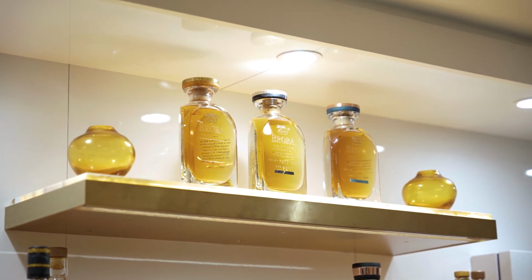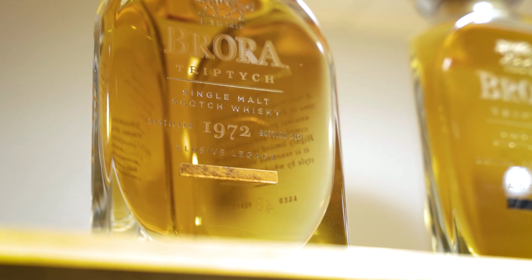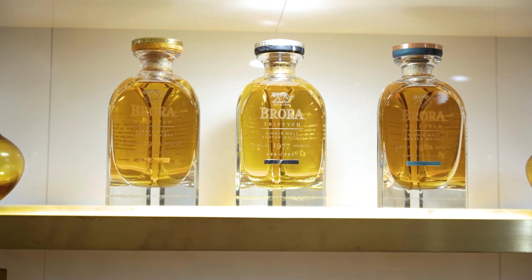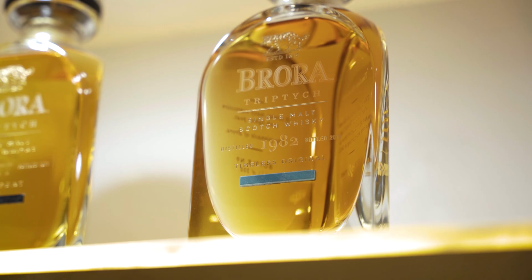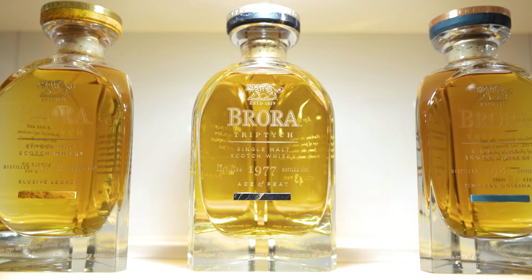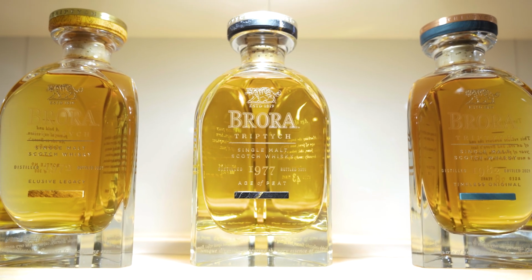Yeah, we released this when the distillery reopened in 2021, and it's a set of three bottles to highlight Brora through the ages. So we've got a 72, a 77 and an 82, all very, very different in style, all to showcase what Brora became, and ended, sadly, right. And what shall be coming in the future, I guess, now that we've reopened it. Fantastic. Spirit all the way back from 1972.